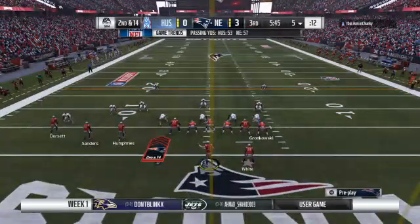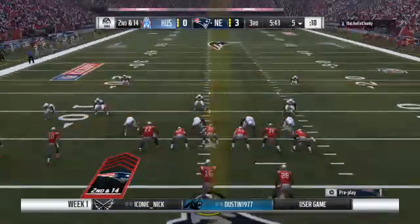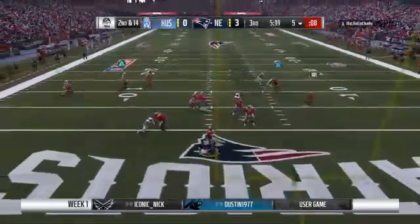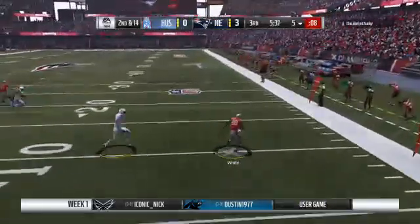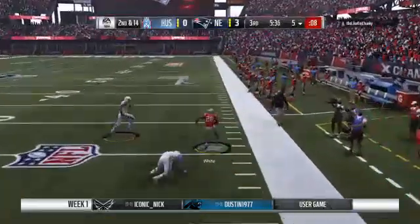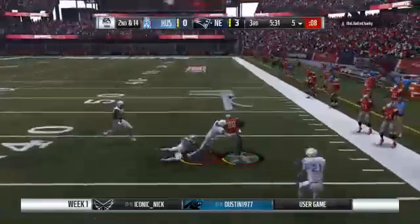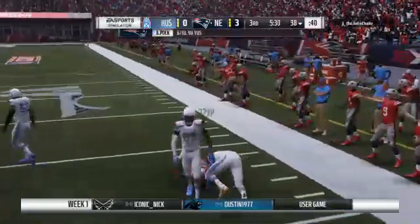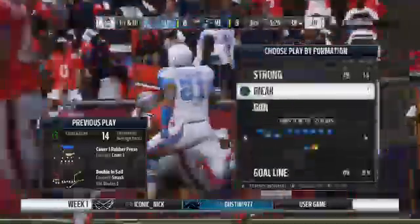All right, now, lucky 56. Out of the gun. They'll look to throw. Goes underneath here to White. And way up past the 35 before he's taken down. A very nice pickup of 33 yards.